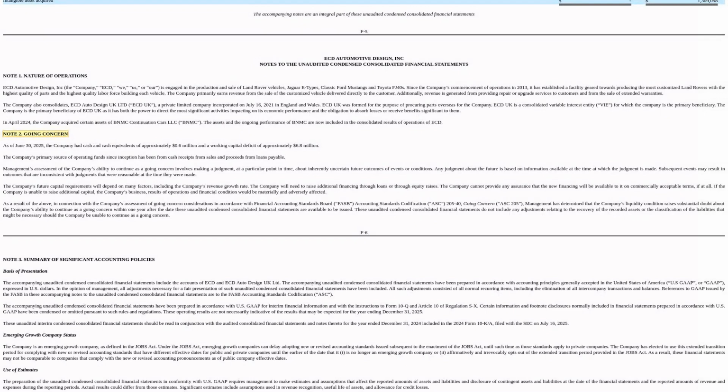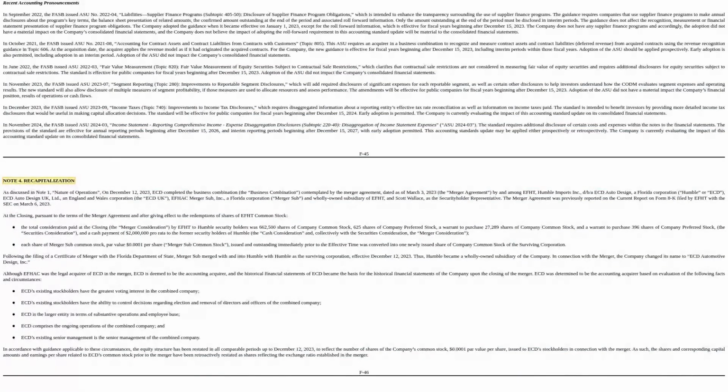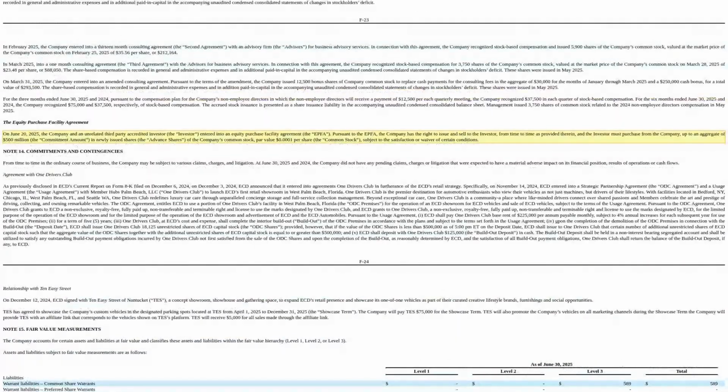This section details their business combination and name change. It shows how their equity structure has changed, which is important for understanding ownership. They have an equity purchase facility agreement allowing them to sell up to $500 million of their common stock. This is a way to raise capital, but it can also lead to significant dilution for existing shareholders if they sell shares at a discount to the market price.